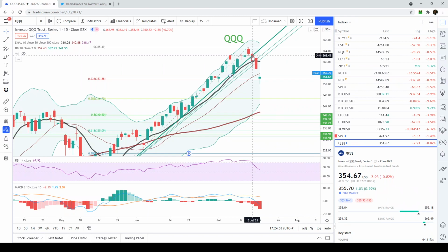All right. And then at 354, this was my target. I wanted it to retest this 23.6% fib level at around 354. We ended up going even lower. I could have made way more money on my puts. That's completely fine because we made money on the upside on the IWM calls.